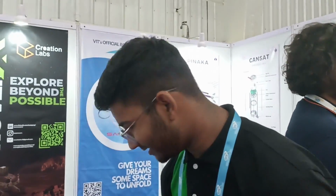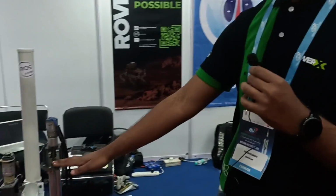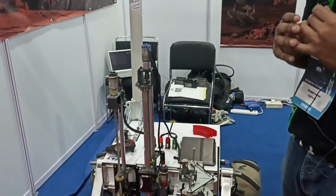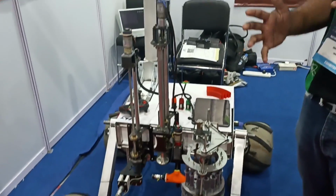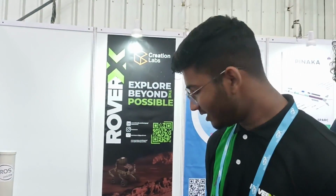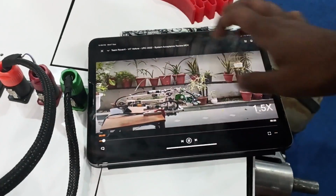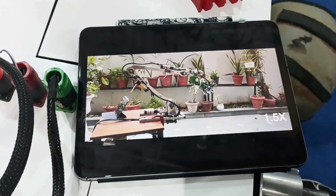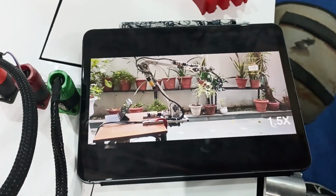As you can see, we have currently mounted our science subsystem on the rover as well as the drive system of the rover. Apart from this, the rover is also capable of traversing autonomously without any external inputs, as well as we have a robotic arm which is currently under development. So I'll show you the robotic arm in a bit. Then he showed me the robotic arm under development by Team Rover X that can be used on exoplanet missions.